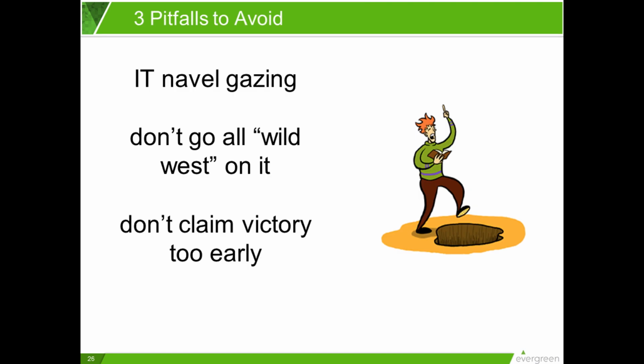So here are 3 pitfalls to avoid. There's an old saying, we've met the enemy and it is us. It is true that the big pitfalls are frequently the ones we create ourselves out of our inherent IT nature. We often don't even see them. IT navel-gazing is looking IT out rather than customer in. You cannot design services customers want and need if you don't talk to them.